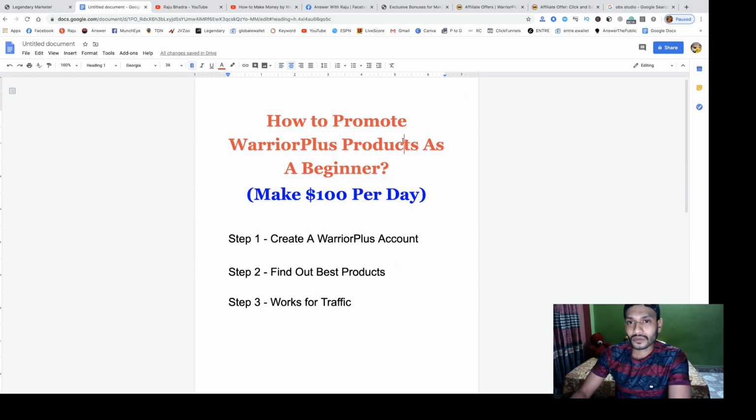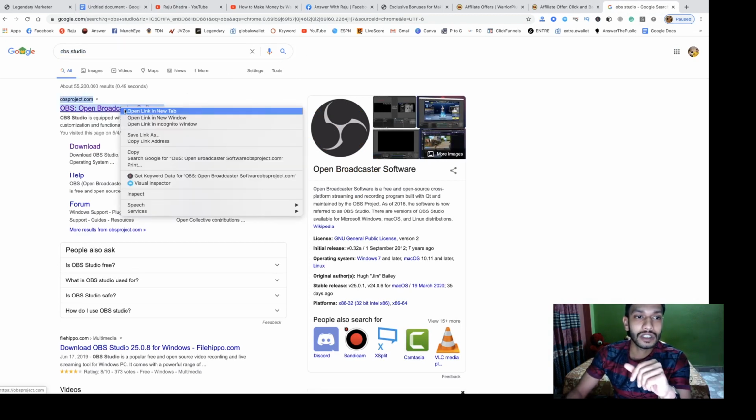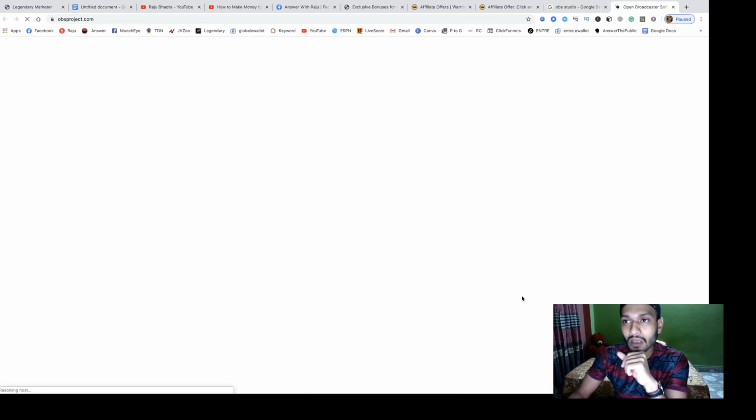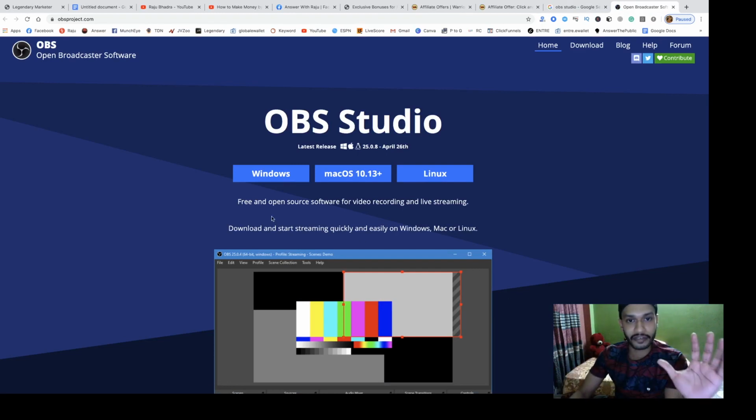For this, you first have to download video recording software. Go here, OBS Studio. So download this OBS Studio software. It's free. You don't need to buy it, or pay any monthly charges. It's totally free. If you are a Windows user, then download it. If you are a Mac user, then download it, and if you are a Linux user, then download it. Download this software and install it on your computer.